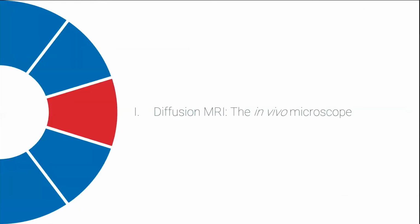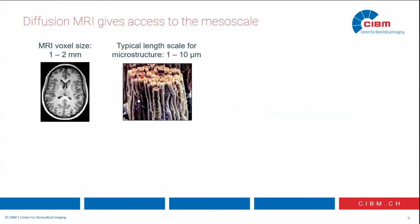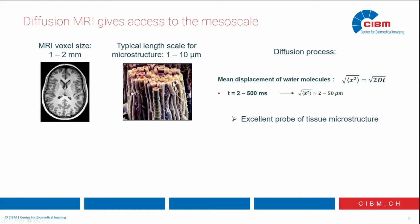So first of all, how is diffusion MRI an in vivo microscope? If you take an MRI image, of course, the spatial resolution is very coarse, and you can have no pretense for microscopy here because the features we are interested in at the microscopic level are on the order of a few microns. Now, our luck here is that the water molecules that travel in this microstructure during the diffusion MRI experiment travel on the order of a few microns, on the same length scales as these microstructural features that we are trying to uncover.